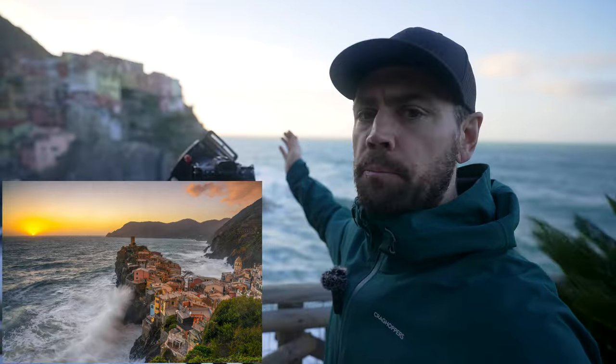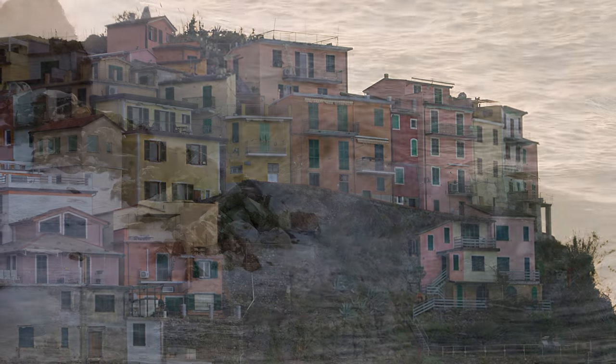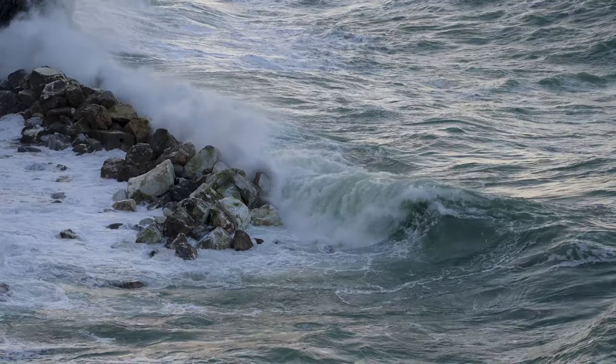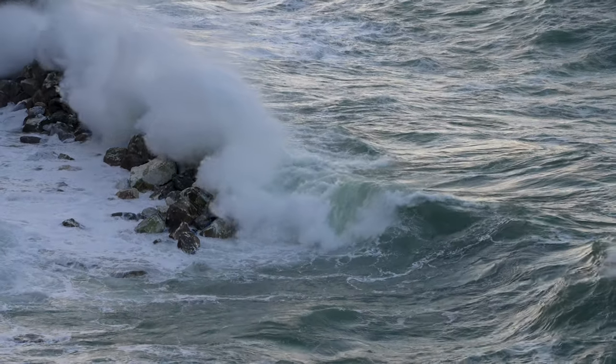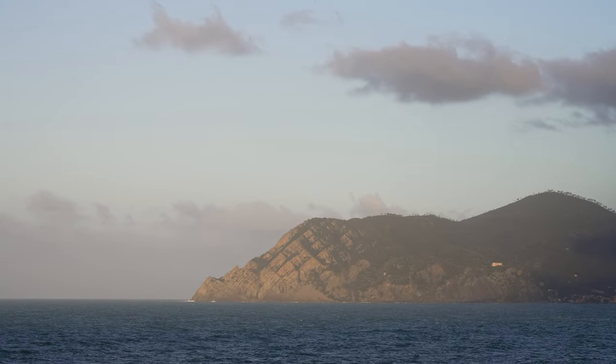I just got a very classic travel photography shot here, similar to the end of the last video yesterday. We've got a beautiful town on the cliff, colorful houses, just screams coastal Italy, Cinque Terre, Amalfi Coast, and got nice waves happening in the foreground, not as crazy as yesterday, but still enough to create a lot of drama in the scene. And then beautiful soft sunrise light behind the village. So pretty easy with a couple filters stacked on top of one another here.